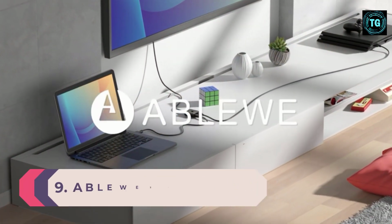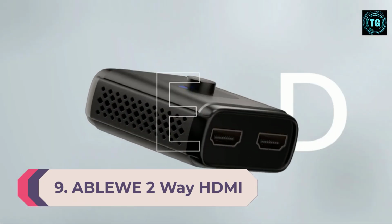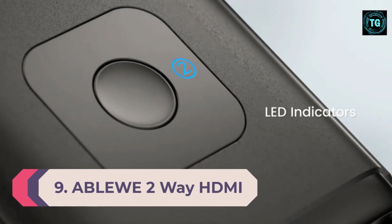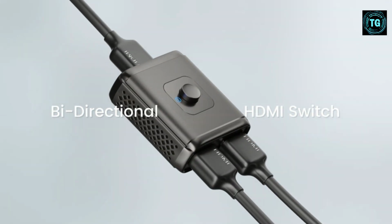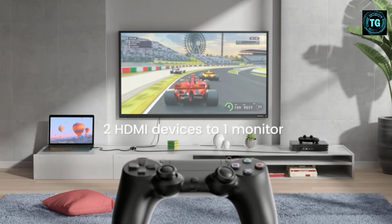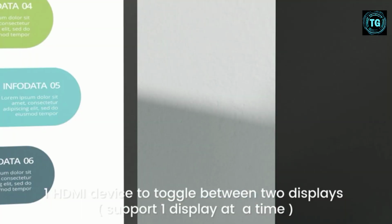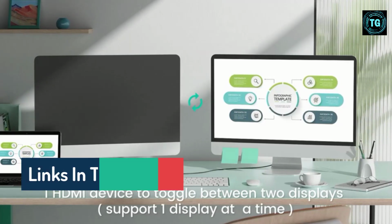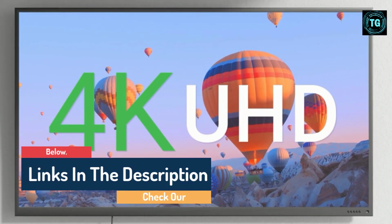Number 9. Ablu 2-way HDMI splitter. Ablu is a fairly new brand of video products and accessories that are generally quite affordable, including its HDMI splitter stated here in this listicle. This Ablu HDMI splitter is yet another entry-level HDMI splitter made for basic usage. Because of its affordable price tag and compact form factor, you get 2 HDMI output ports with it.